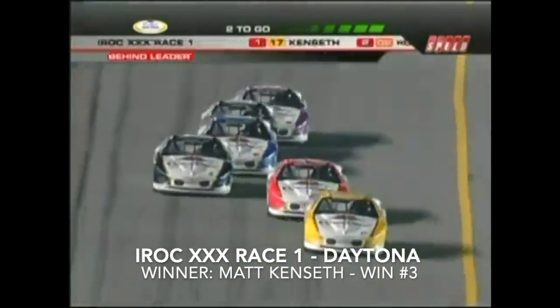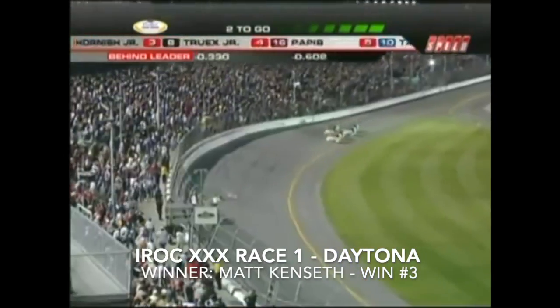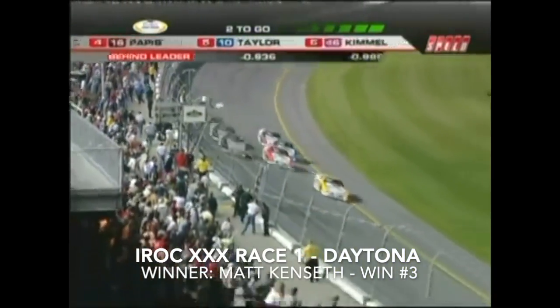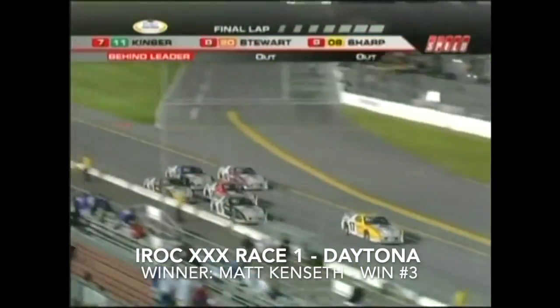Single file off turn 4. Truex to the outside. Whoa, Hornish up to block. And look at Wayne Taylor in that 10 car. He's going to stay hooked on the Hornish there. Now it's Truex and Pappas.